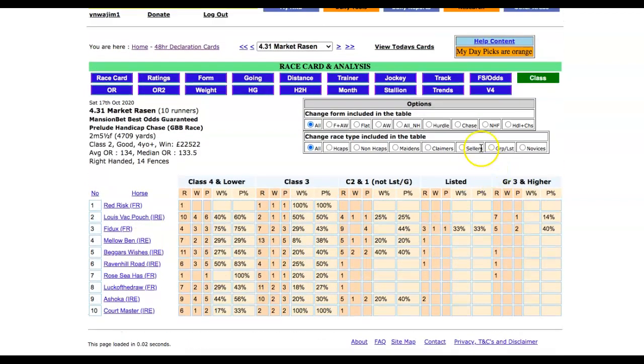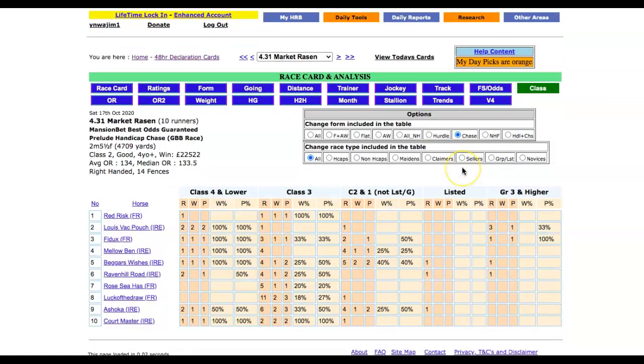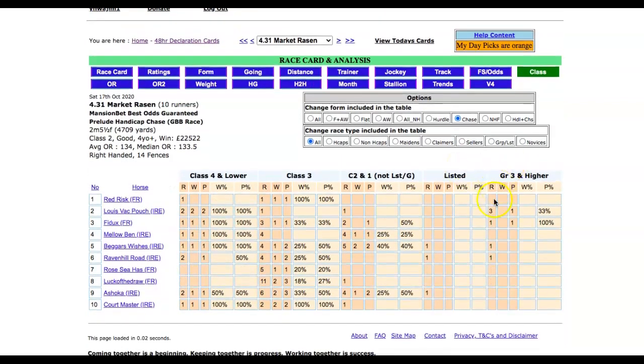I just like this dashboard. You can kind of see those that have run at a higher class. If I look at chases, this highlights what I was saying before on the Instant Expert in GG's, but you can see those with winning form at class 2 and class 1 that aren't listed in grade 3 and higher. Mellow Ben, Beggar's Wish, Shocker. So they're the kind that have been there and done it at this level.